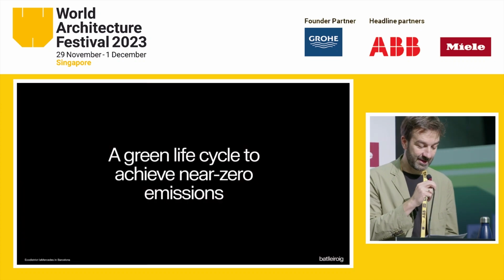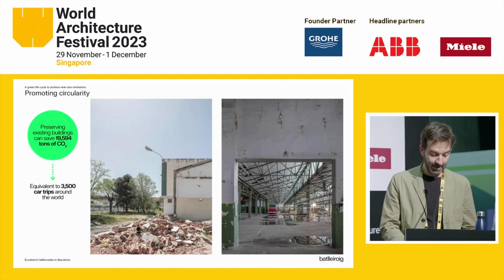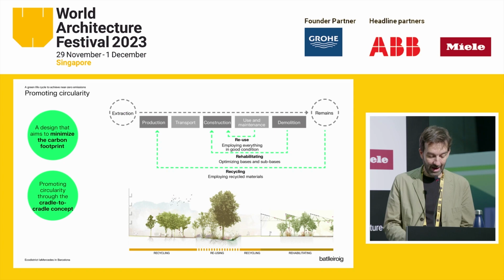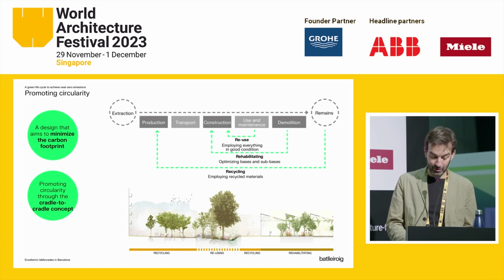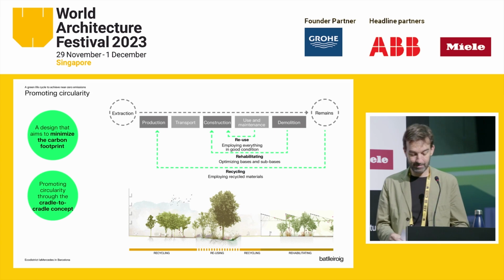The fourth point is about green life cycle to achieve near zero emissions. Just preserving the existing buildings, we save almost 20,000 tons of CO2, the equivalent to 3,500 car trips around the world. An urban design that aims to minimize the carbon footprint at all scales, understanding CO2 emissions and proposing solutions such as reused concrete, wood structure buildings, and environmentally friendly materials.